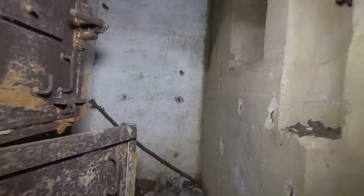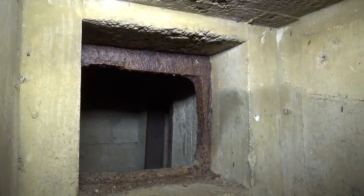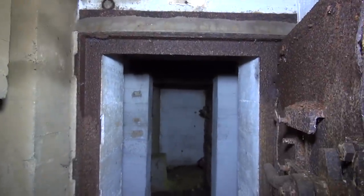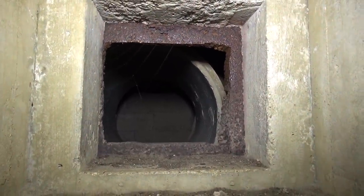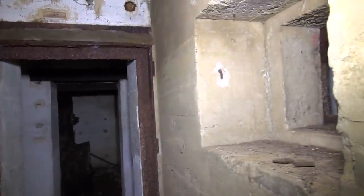But in here is then, is this where, oh, this is a room in there. And there's a room with another little window in there that leads to a dead end because there's nothing there inside. This is the weirdest room I've seen. I don't even know what they did with this post-war to make this make sense. Alright, let's see what happened in 779.